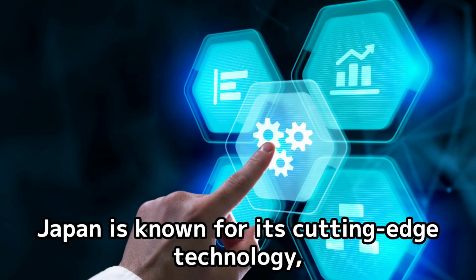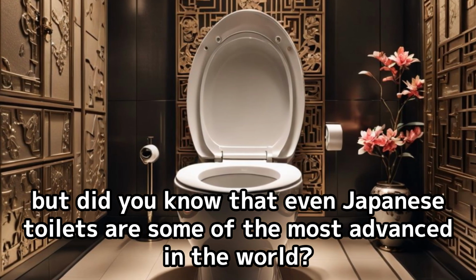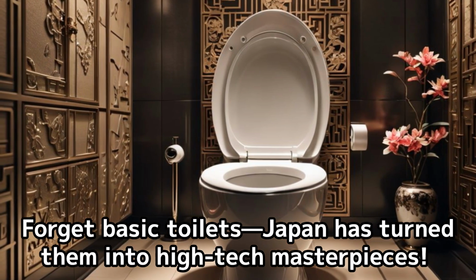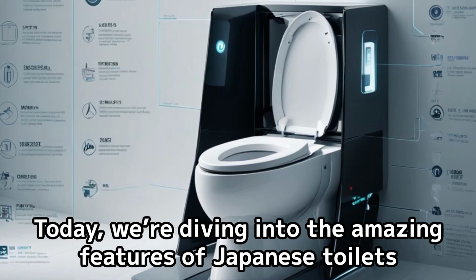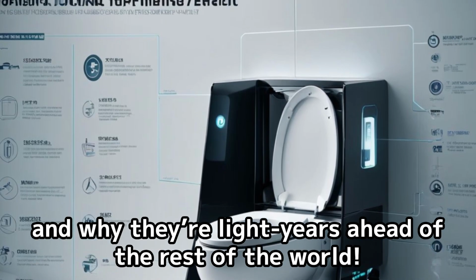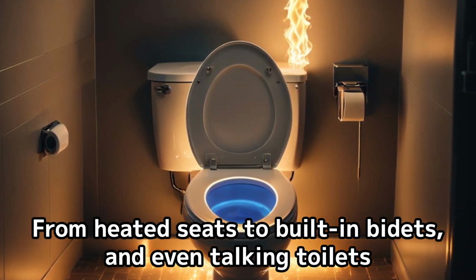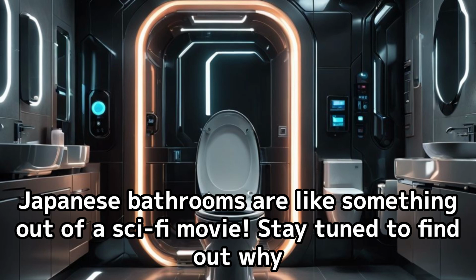Japan is known for its cutting-edge technology, but did you know that even Japanese toilets are some of the most advanced in the world? Forget basic toilets, Japan has turned them into high-tech masterpieces. Today, we're diving into the amazing features of Japanese toilets and why they're light years ahead of the rest of the world. From heated seats to built-in bidets and even talking toilets, Japanese bathrooms are like something out of a sci-fi movie. Stay tuned to find out why.